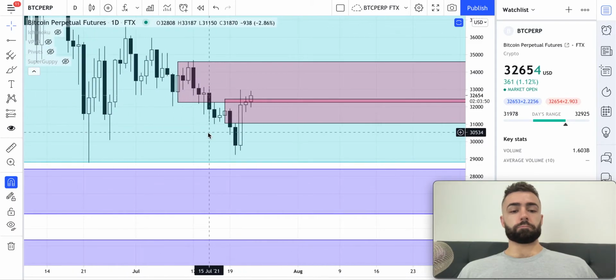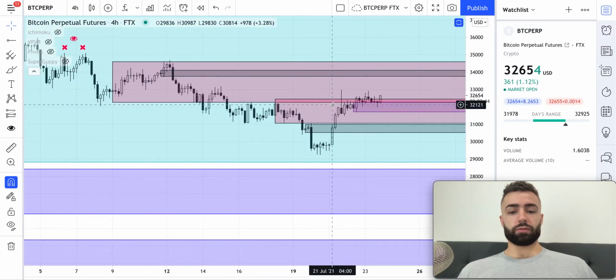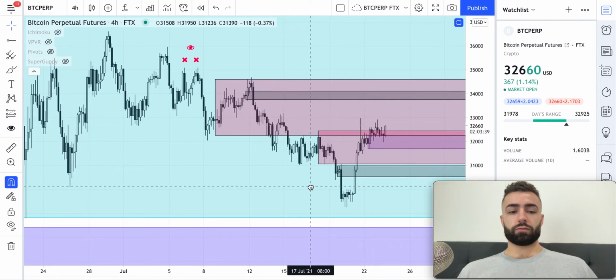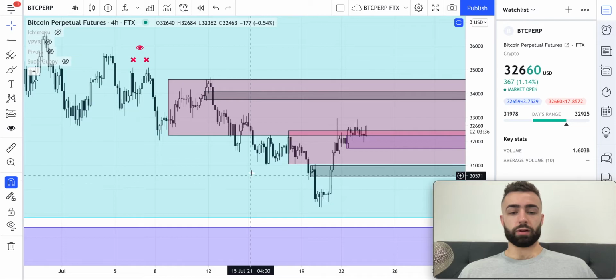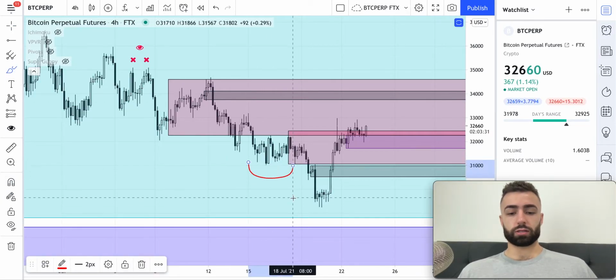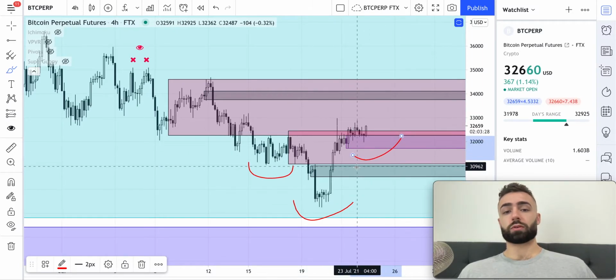So let's look at the lower time frames then. If we go to the 4-hour time frame, there's a couple things I want to point out here. First is this pattern right here, which is this inverse head and shoulders pattern, potentially. So this is what we consider a bullish reversal pattern.